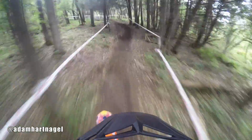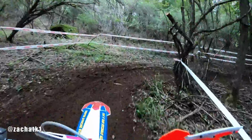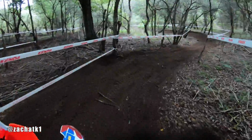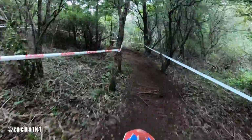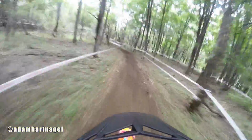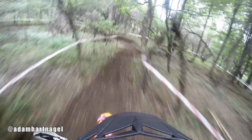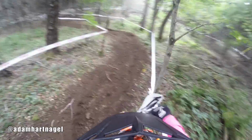Now, Tom is here, but guess what he is doing while Adam and I are out here? He is at his truck with the hood open trying to jumpstart his bike. He's had a lot of trouble with his 4-stroke, his 250F. So it's been bothering him. Oh no, Adam catches a tree.